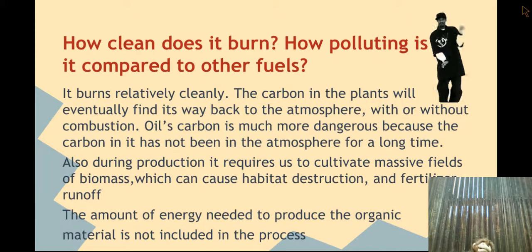Also, during production, it requires us to customize and cultivate massive fields of biomass, which can cause habitat destruction because people need their habitat, yo. And it can also have fertilizer runoff, and nobody likes runoff. It's practically secondhand smoke, man. The amount of energy required to produce the organic material is not included in the process.